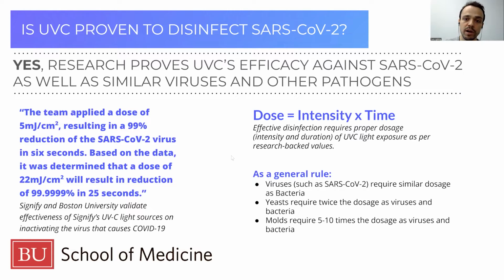But to achieve the proper dose, that is going to be a measure of the intensity of UV light and the time that the pathogen has been exposed to the light. And so on that side, a very, very strong UV light source will be able to do something that a weaker light source can do in a longer period of time. And so we have to make sure that we're achieving the proper dosage.